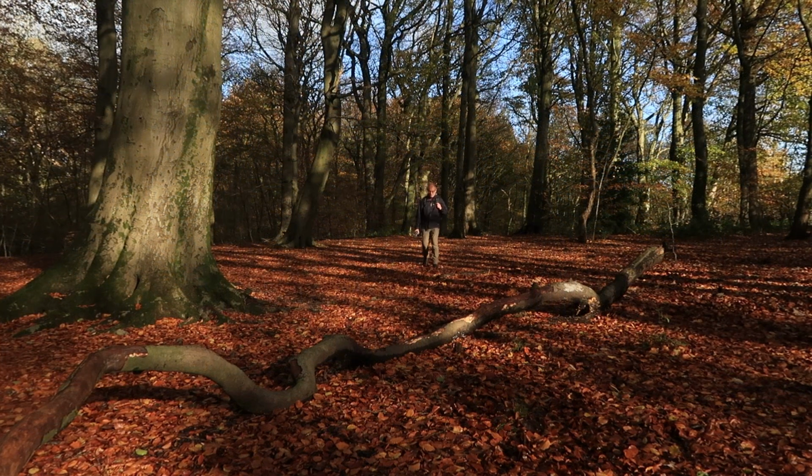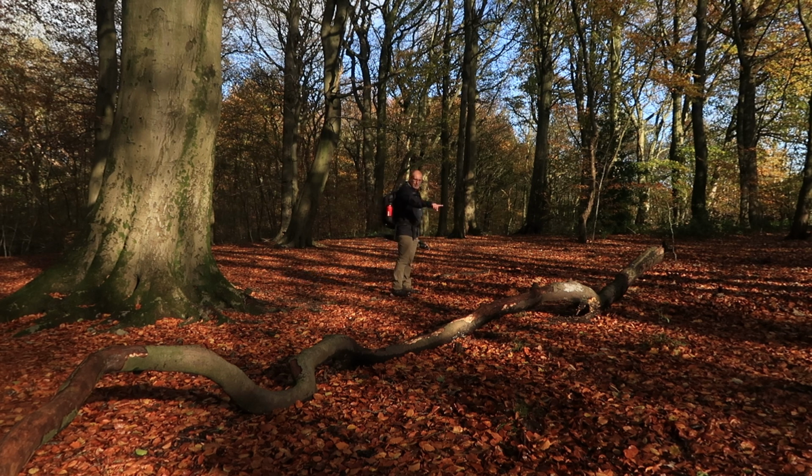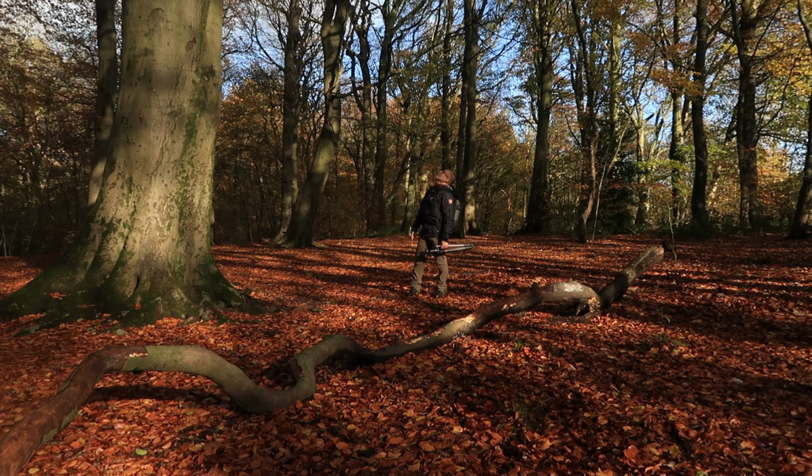Such a beautiful autumn day. Look at these shadows again everywhere, and they're coming into play with this lovely twisty beech branch that's come off this enormous tree at the side of me. I'm glad I weren't here when that came down.